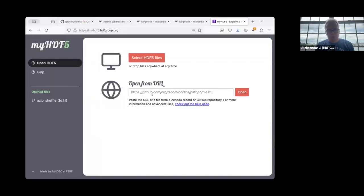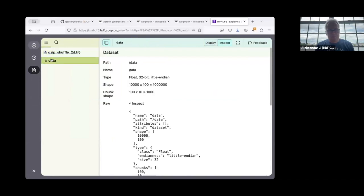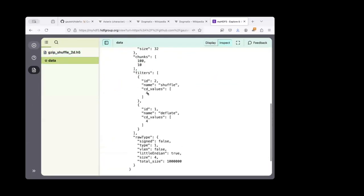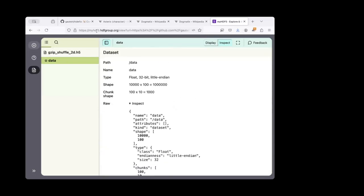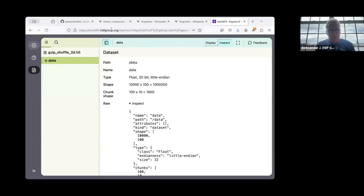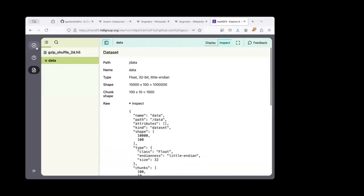I was able to drop the URL of this thing here, and then it just shows you what's in the file and what you can see and everything else. It's a very easy URL to remember for that site. Yes, it's myhdf5.hdfgroup.org, and the joys of web browsers.